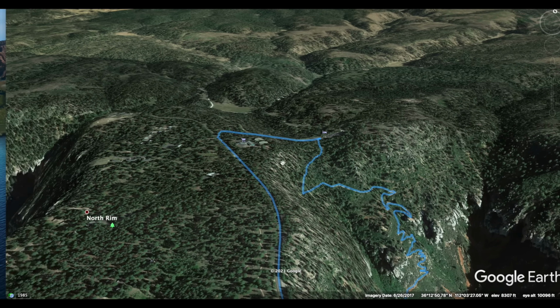And you can kind of see those little steps in the rock as we go down there, and you can see the switchbacks down below as we continue down here towards Ooh Aah Point, which will be our first kind of landmark on the South Kaibab Trail. And here it is. This is a popular destination for day hikers.